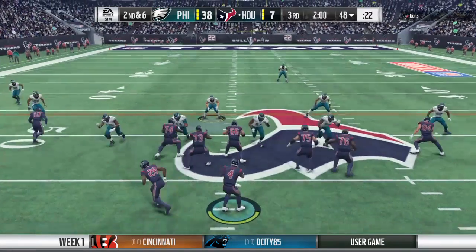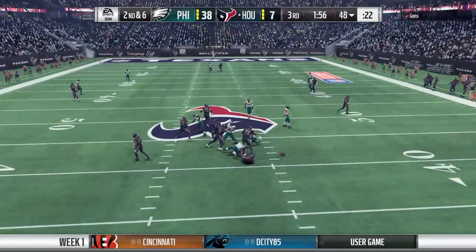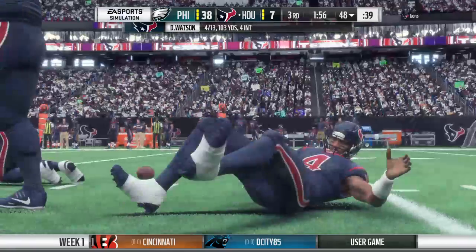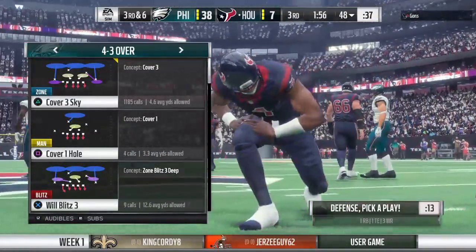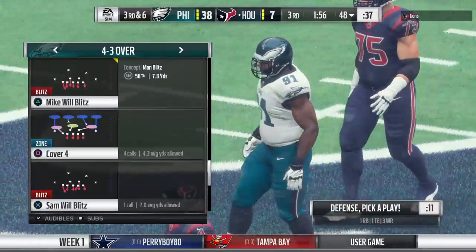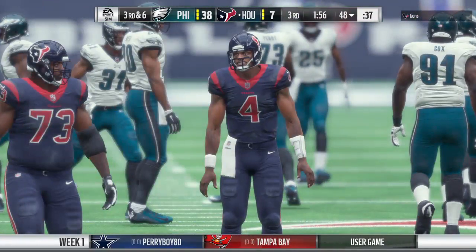Looking to throw on second down. Watson. And that'll be incomplete. So this is what happens when you throw interceptions. That confident veneer that you have gets chipped away a little bit. Maybe a little bit gun-shy throwing it around. Yeah, underthrowing him there, and you're right. Those interceptions may be in the back of his mind.